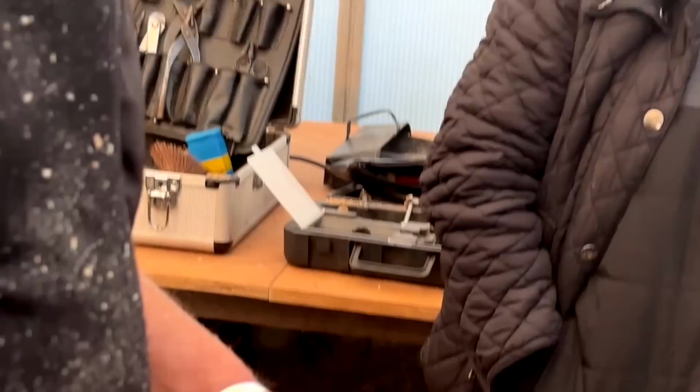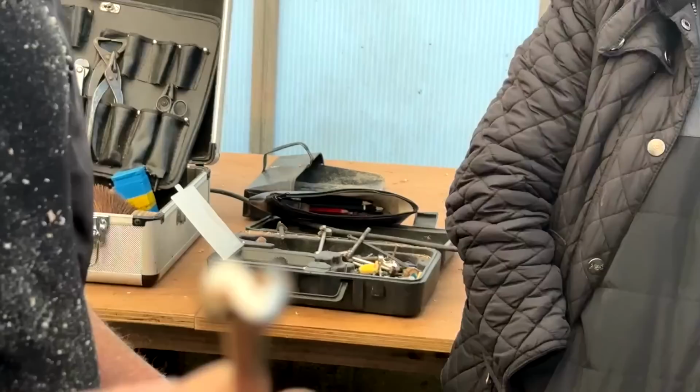You can see it's much longer, and the head is much smaller. So what tool is this called? I actually don't even know what it's called. It's a small one.